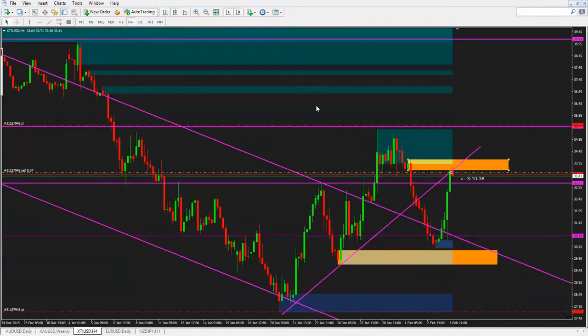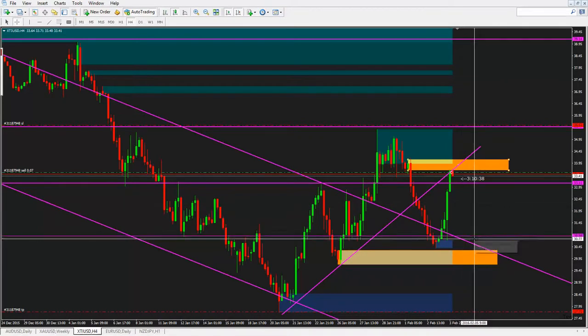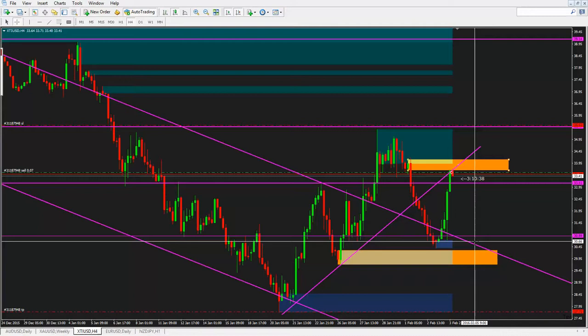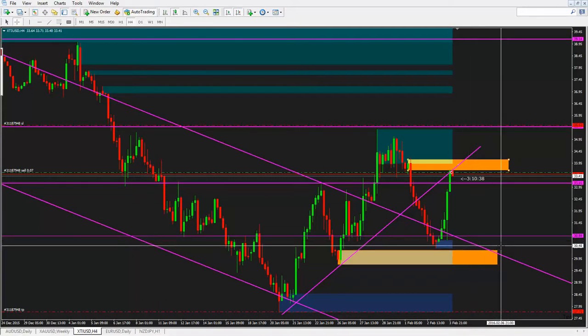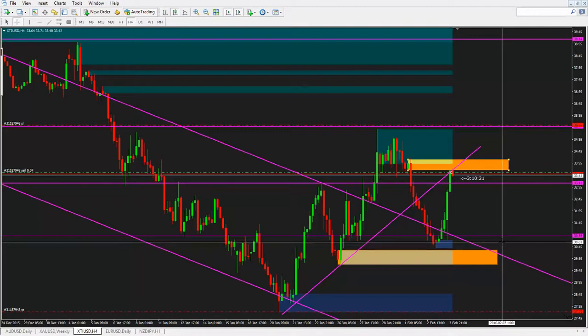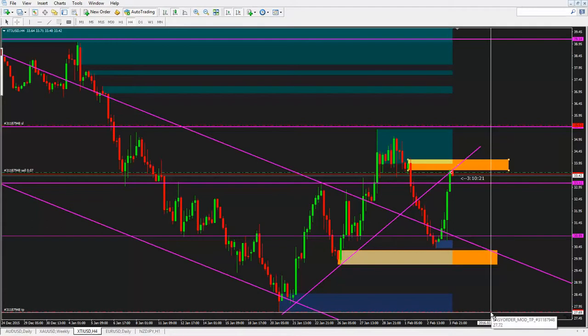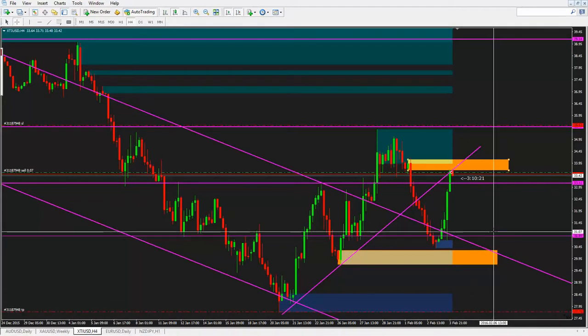What I'll be doing if I don't get stopped out, if price does get down to these $30 a barrel area, is I'll be seeing how price gets to this area. If it comes down with quite some push behind it, I'll probably let it go towards these 27 areas. If not, I'll be taking profits around $30 a barrel, getting on the safe side.